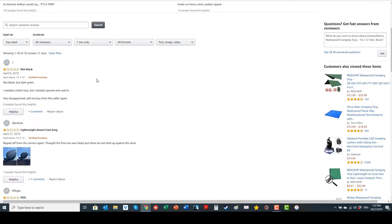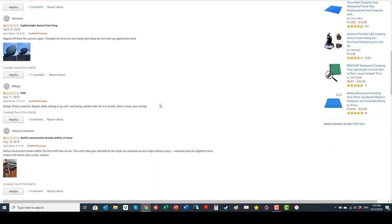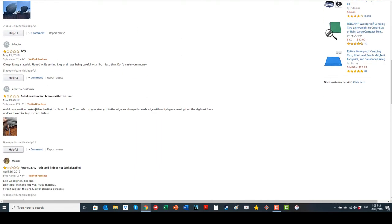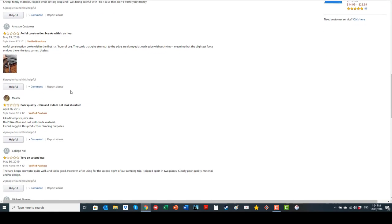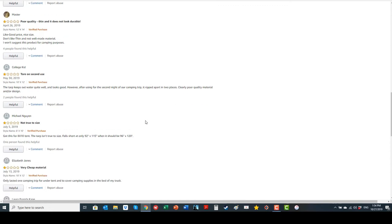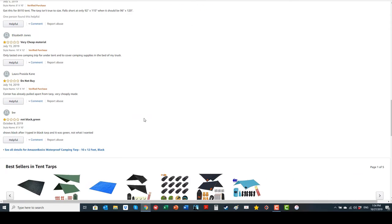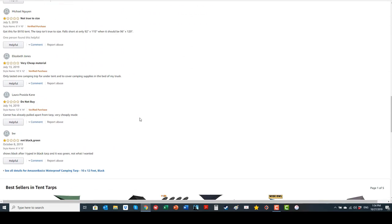Not black, but dark green. I needed black, so you need to make clear what the color is. Ripped from the corners again, so the corners are not strong. Cheap, flimsy material. Bad construction, broke in the first hour. Poor quality. So, I mean, this kind of material is very cheap. The difference between a cheap material and a much thicker material is only going to be 10, 20, 30 cents extra to make it better. So Amazon in this case have gone as cheap as possible.